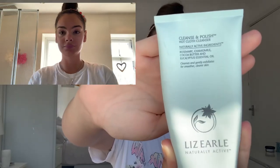That's that. In the name, obviously, it says it's a gentle face exfoliator. It most definitely is. I haven't had any reactions to it, where I have in the past with exfoliators. It does leave your skin feeling really nice and soft afterwards. So after that, I use my Lizzo Cleanse and Polish.